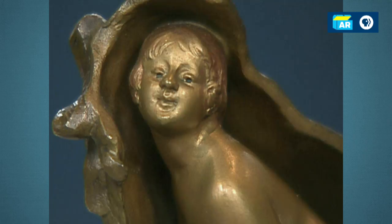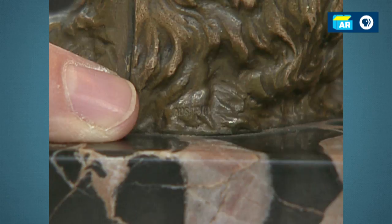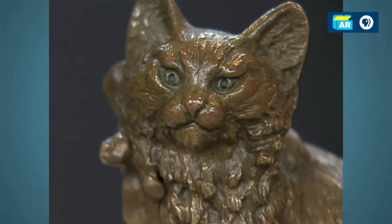And he always signed his pieces. This piece does not have Bergman's signature, so I have to assume it is a colleague or a contemporary of his. But it does have the Austria mark on the back, which indicates that it is an Austrian bronze. So what you've got here is a lovely little naughty bronze. By day, Kitty, and by night, a very risque image.